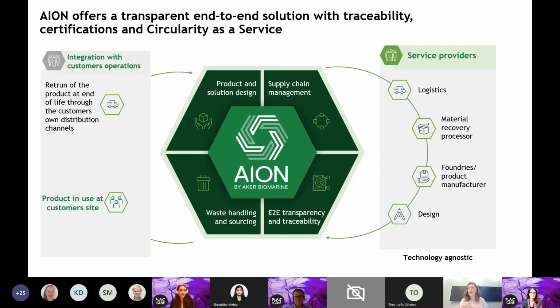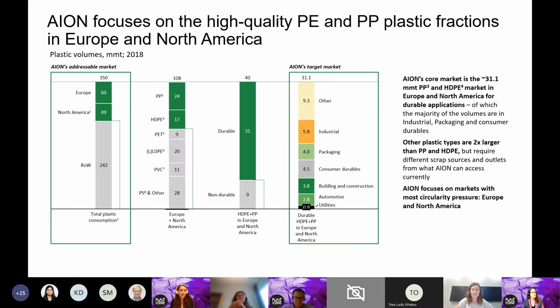We do not own any processing infrastructure ourselves. Everything else, like the recycling and the injection molding of new products and so on, is outsourced to contract manufacturing according to what our particular customer needs. And our customers on the other side are both materials customers, people who have materials that they want to get rid of or to be put into a circular loop responsibly, but we also have customers who have products that they want to make more circular. You can go to the next slide.